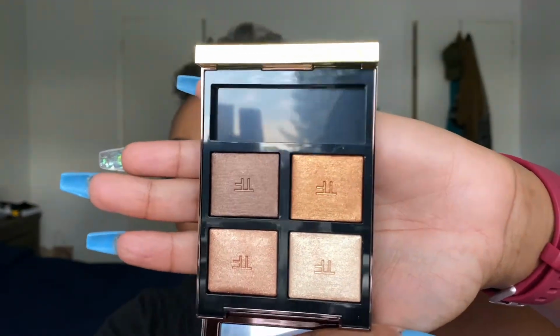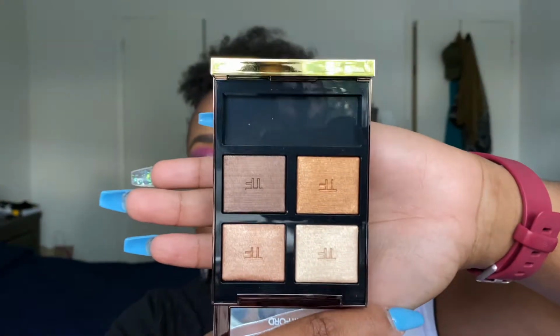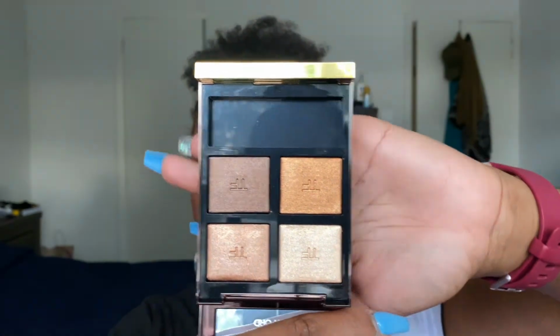And then we have Suspicion. So this is one of his regular quads. It's not limited edition, so it comes in the regular brown sleeve, brown box, brown packaging. And this is the color story when you open it up. So again, you guys can see what I'm talking about. It is neutral, but it is warm. It's gold. I love a good gold look, and I had this on my wish list for the Tom Ford quads, so I'm really glad that I was able to pick this up.